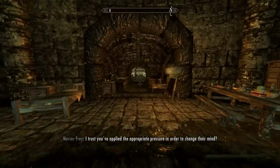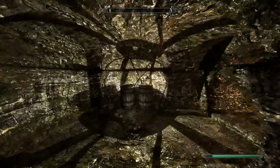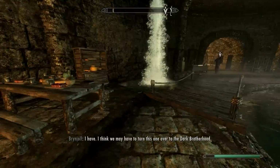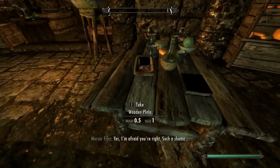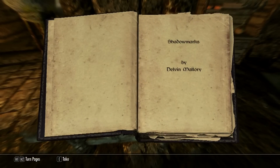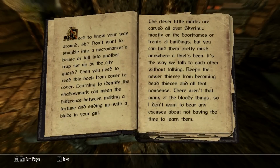And it's over here next to, well, that's the way back to the Ragged Flagon. So when you're coming out here, bam, it's going to be on your left, and it's a book called Shadowmarks, written by Delvin Mallory. So first it starts out, it basically tells you blah blah blah blah blah.